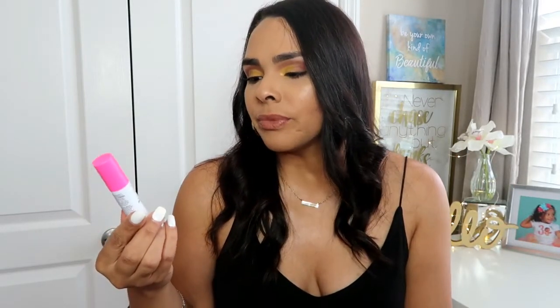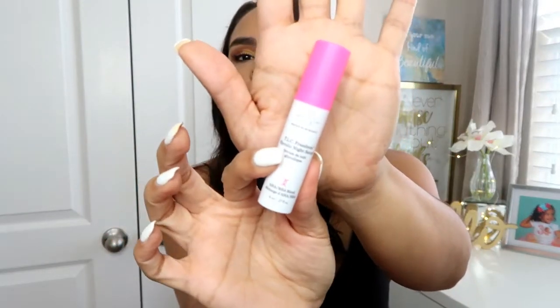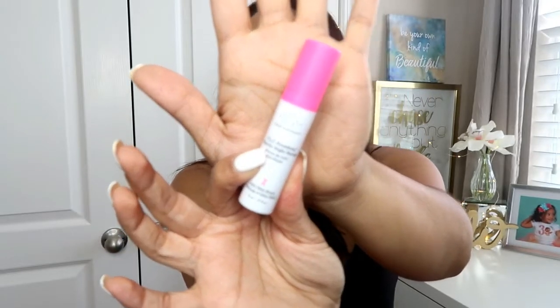And this is the night serum from Drunk Elephant, and this is so good, guys. Like, I have to show you. Look at how cute the little bottle is. But this is such an awesome product, and I'm telling you guys, this has changed my skin very, very good. The texture that I was having on my skin has vanished. That's how good this serum is. I definitely recommend you trying out at least the travel size.